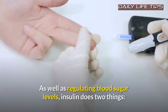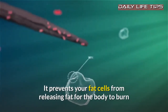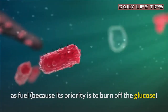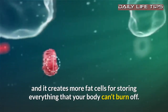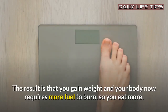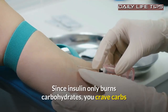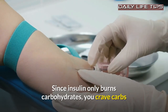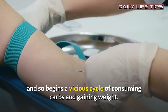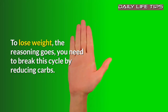As well as regulating blood sugar levels, insulin does 2 things. It prevents your fat cells from releasing fat for the body to burn as fuel, because its priority is to burn off the glucose, and it creates more fat cells for storing everything that your body can't burn off. The result is that you gain weight and your body now requires more fuel to burn, so you eat more. Since insulin only burns carbohydrates, you crave carbs, and so begins a vicious cycle of consuming carbs and gaining weight. To lose weight, the reasoning goes, you need to break this cycle by reducing carbs.